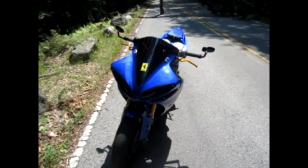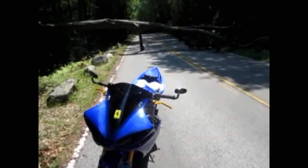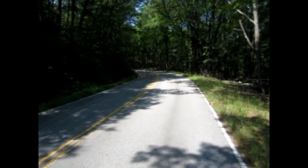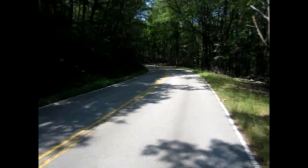Okay, this morning I take a quick ride up 106. And, of course, you come around a blind corner and look what's in the road. Now, anybody coming up 106 knows you probably wouldn't be going super fast here.